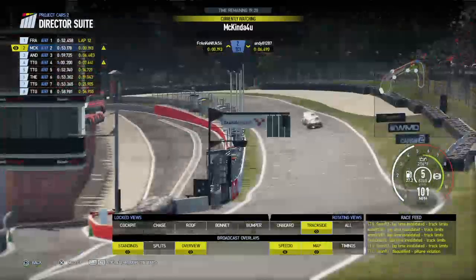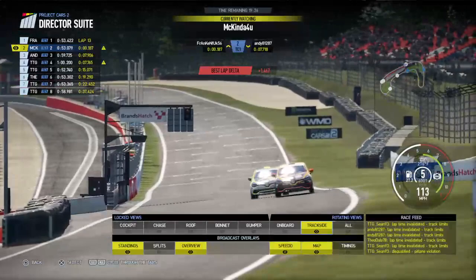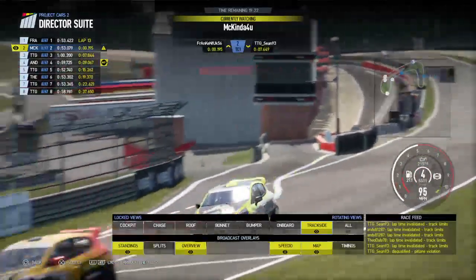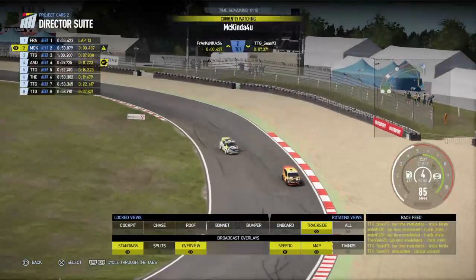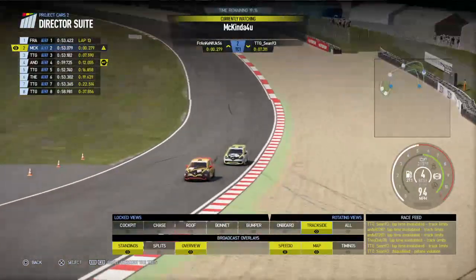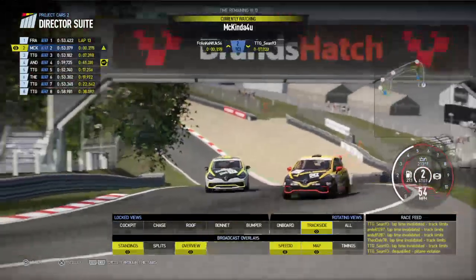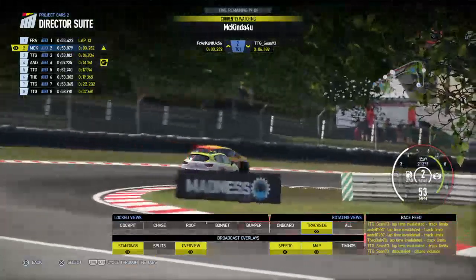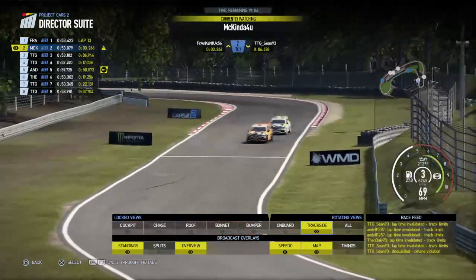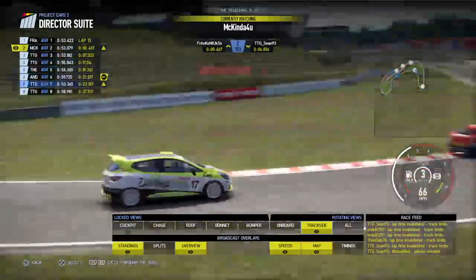But at this stage, still line astern as they run down the Brabham straight. McKinnon for you opting to go for a move, not quite. Never going to work, I think, as Frank slides out of Paddock Hill Bend there. McKinnon for you trying to go up the inside. Outside line being held there by Frank. That's going to help with traction on the exit of the corner. That has helped dearly, and Andy is into the pits.